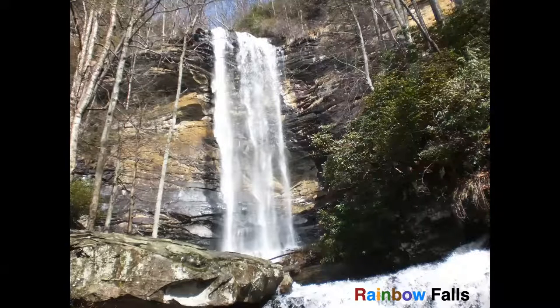Like this one, which is the 120-foot Rainbow Falls in Jones Gap State Park. It's a half-mile strenuous hike down from the top, Camp Greenville, or a 1.6-mile strenuous hike from the bottom, Jones Gap State Park. So in the early afternoon is when you notice the rainbow, if you have a sunny day.